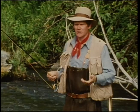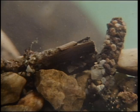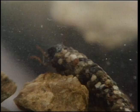Now, in addition to having good populations of mayflies and midges, these kind of streams also have very good populations of caddisflies. The life cycle of the caddis is like that of the midges. The larva is a worm-like creature that often builds a case of gravel or sticks in which to live.